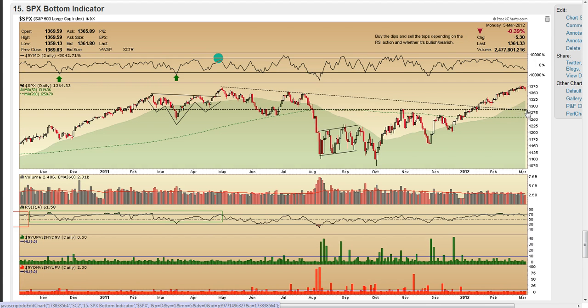Do I think we're going to go this low? I doubt it. This green shaded area is the 50-day moving average. If I had to guess, I would say somewhere between this 50-day moving average and this area of confluence here, somewhere around there could be the area where we find support for the S&P.